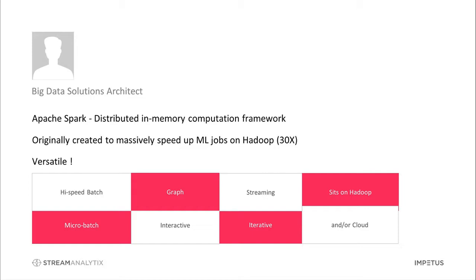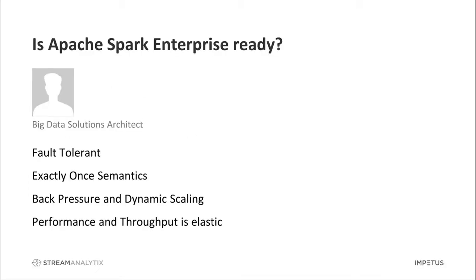Sure, I think that's a fair question. I hear it all the time whenever I'm speaking to any enterprise. So let me tell you something about the enterprise readiness for Spark. It's a fault-tolerant engine. It supports exactly-once semantics, which especially banks and financial institutions really care about. It supports back pressure and dynamic scaling, so you can handle different workloads during your peak hours and off-peak hours with better cluster resource utilization.